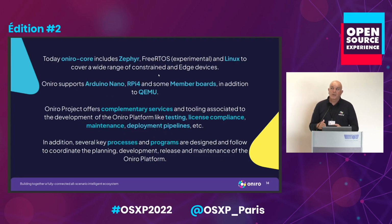If we go a little bit deeper into this, we support Zephyr, we support Linux. We support others, although not at the level of these two. Then when it comes to boards, we are working with the most common development boards out there. We also support some of the member production boards, mostly in specific use cases and demonstrators they use internally and externally to prove that Oniro is viable and useful for them.